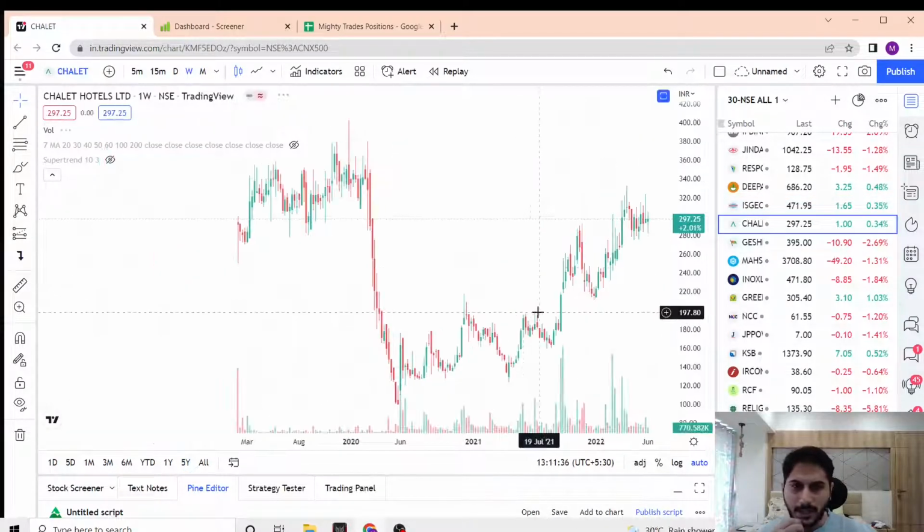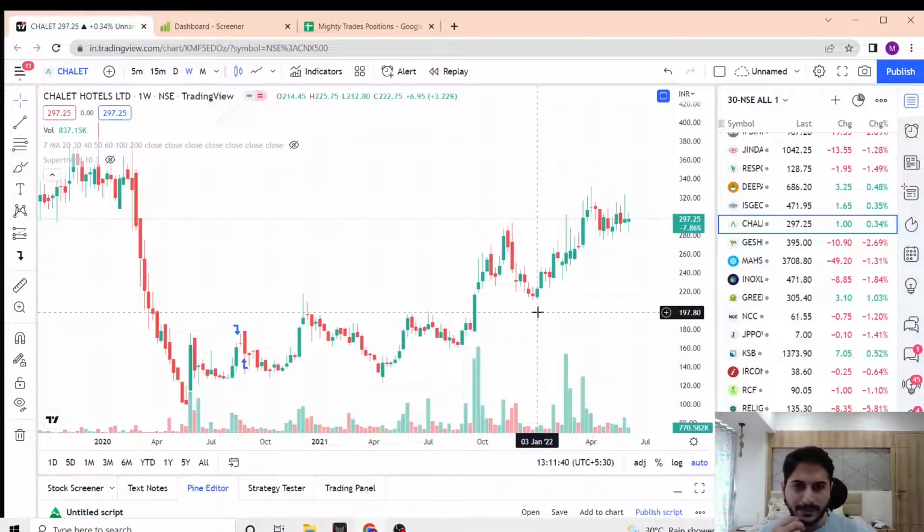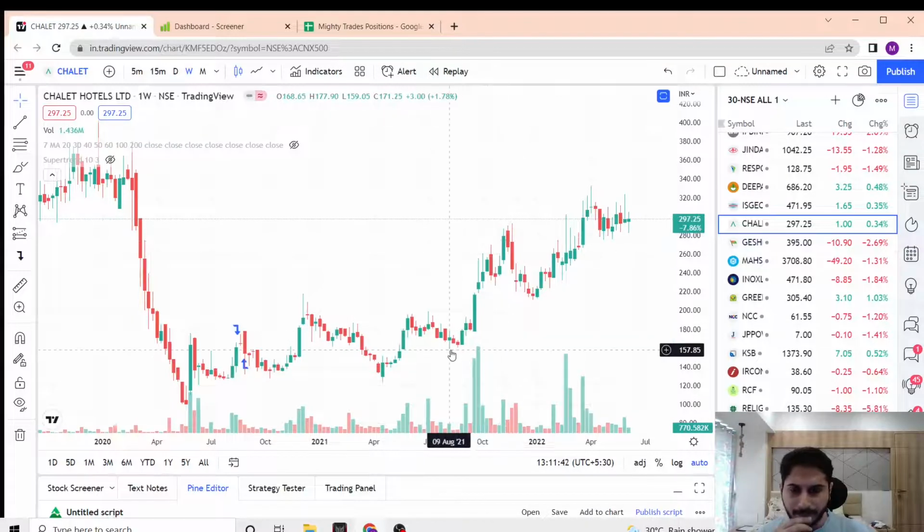Moving on to Chalet Hotels. Chalet Hotels is looking really interesting. So if we look here, we can clearly see a massive consolidation that was happening here, but there has been a good pattern of higher highs, lower lows.